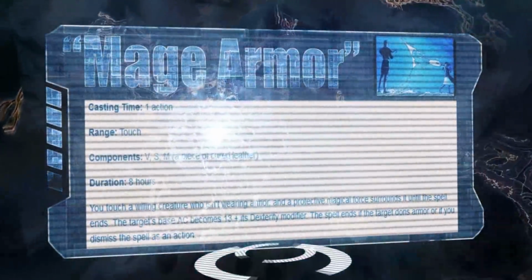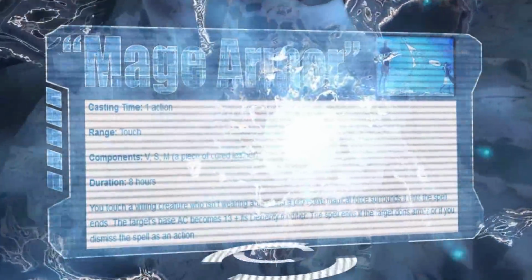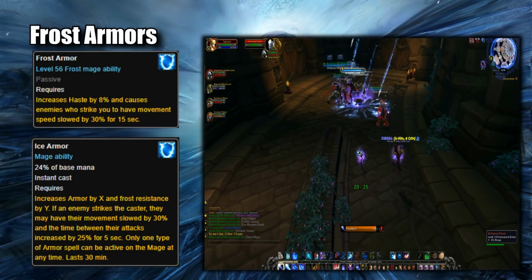The spell armors for mages in WoW work in a similar vein, and have changed to do many different things throughout WoW's lifespan, with the constant of giving the mages extra defenses in one way or another. In this video, we'll be going over the Frost Armors, Frost Armor and Ice Armor.